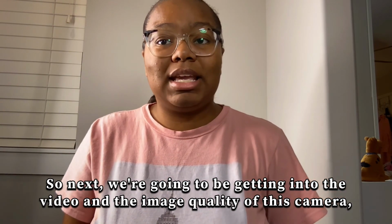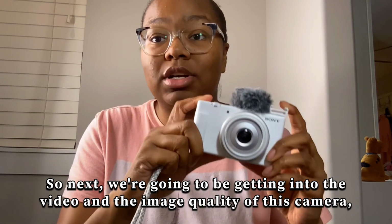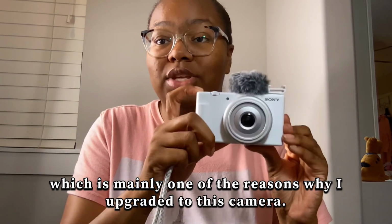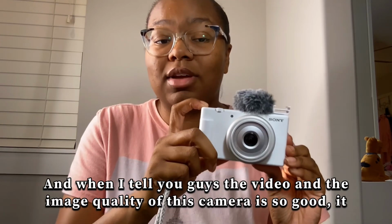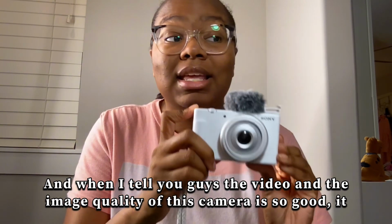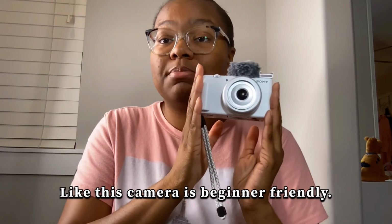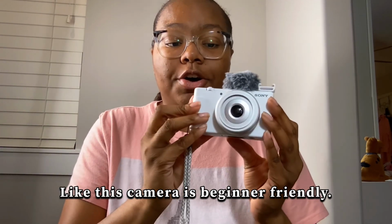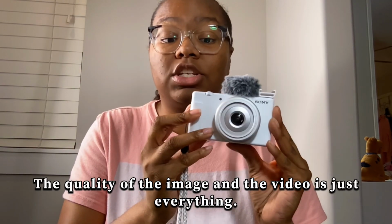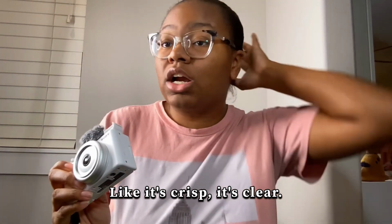So next we're going to be getting into the video and the image quality of this camera, which is mainly one of the reasons why I upgraded to this camera. And when I tell you guys the video and the image quality of this camera is so good, it is literally so good. This camera is beginner friendly. The quality of the image and the video is just everything. It's crisp, it's clear.